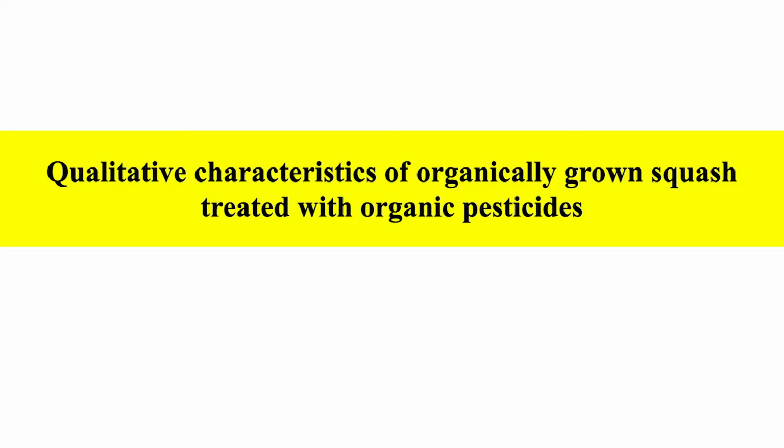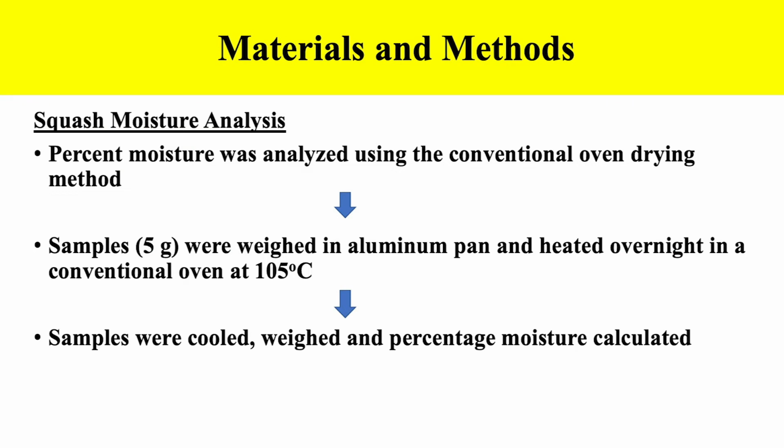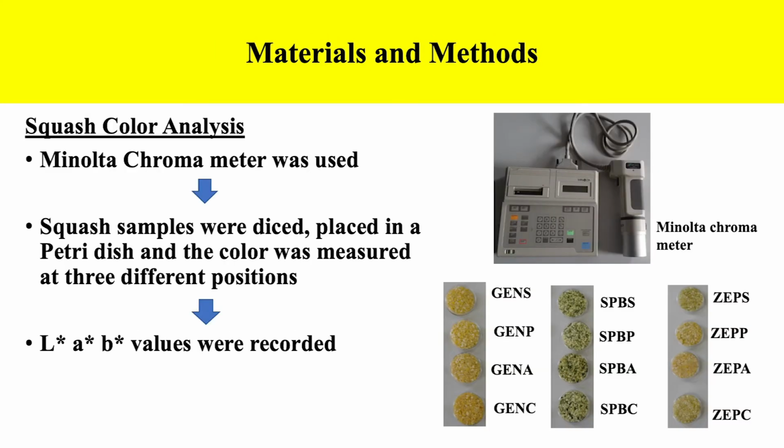Next, I looked at the qualitative characteristics of organically grown squash treated with the 3 organic pesticides. Moisture was analyzed using the conventional oven drying method. Color analysis was done using the Minolta chromometer, and the steps are shown. This is the Minolta chromometer and how the samples were prepared for measuring.